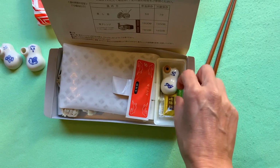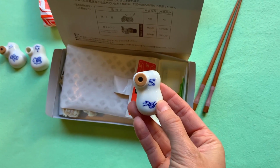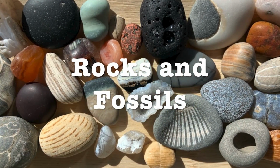some probably spicy mustard. And then here is the Hyochan. So inside, a little bit of soy sauce to pour over your meal while you're enjoying it on the train, and then you can have a nice little souvenir.